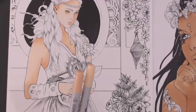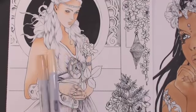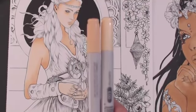You can blend with one marker. It just takes time. Yeah, you can layer it up. But this is easier to do like this, I've got to admit. Right, Erin? Take at least two colors that are similar, close.